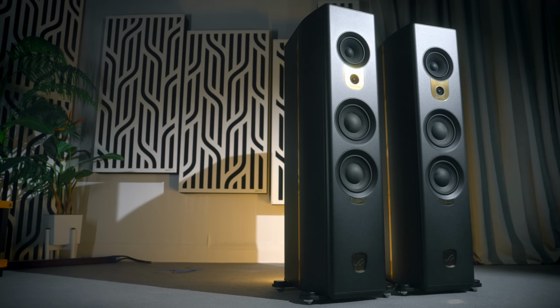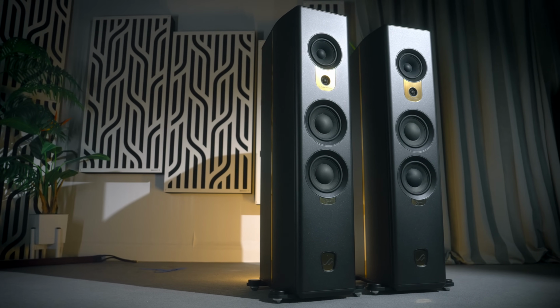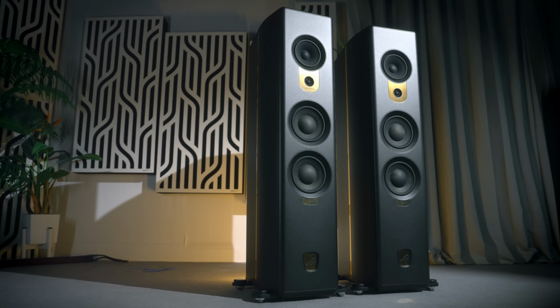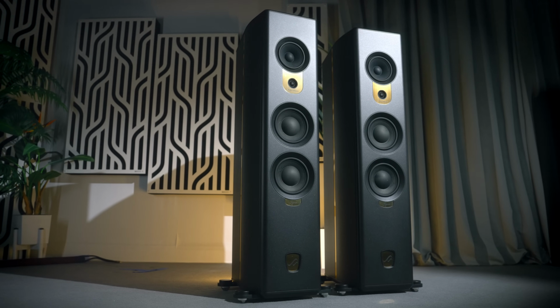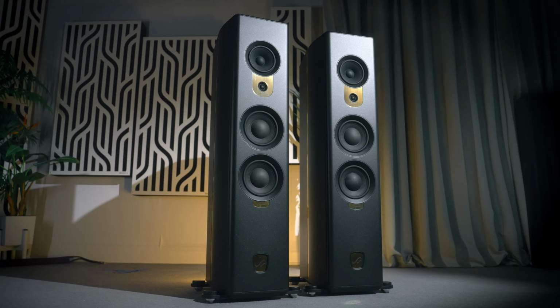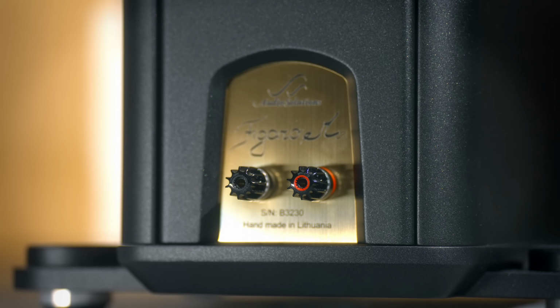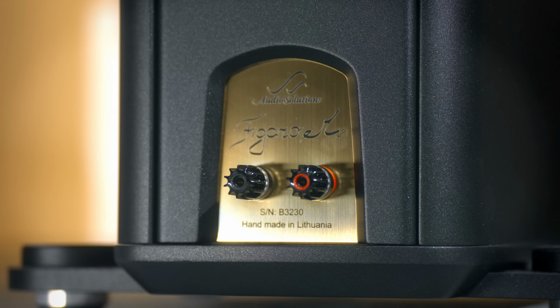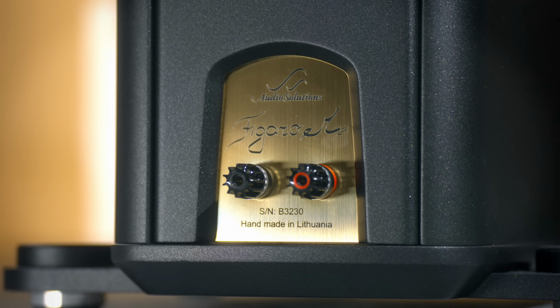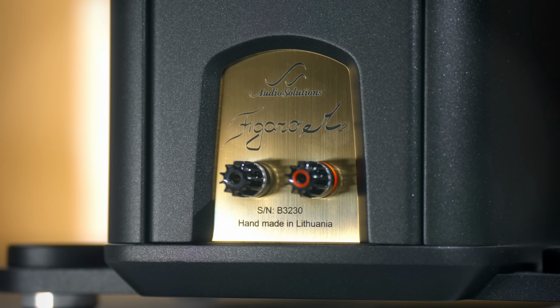So to sum up this very long video, I think the Audio Solutions Figaro M2 are epically good hi-fi speakers for being balanced just about right across all of the important sonic traits I value. And they stand out to me in two critical areas: their vocals delivery and their bass quality. And those two areas really stand out to me about all audio in general. But this has all been just my opinion.